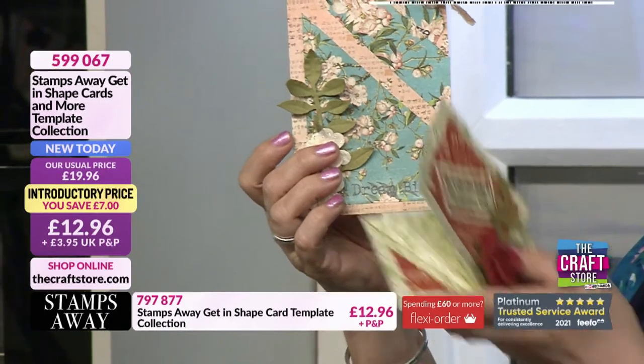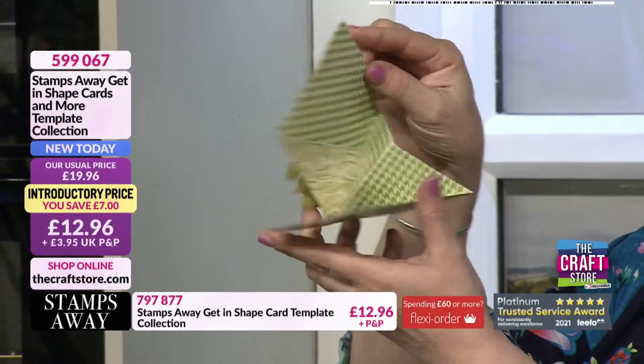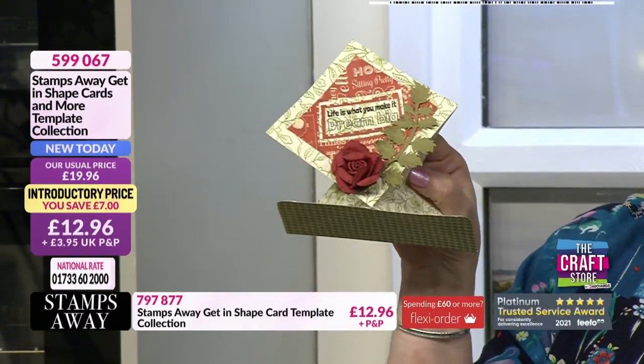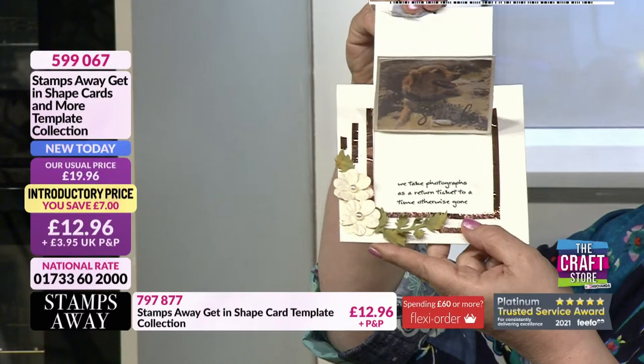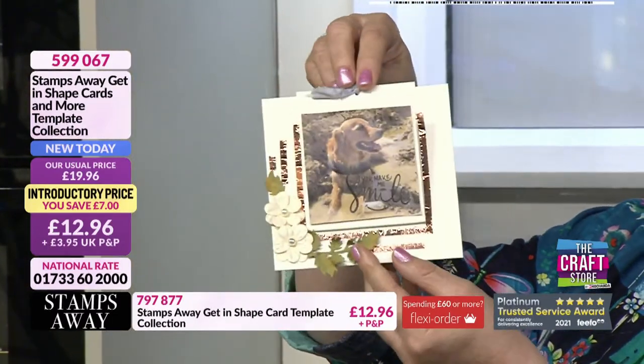Then you've got your springy pop-up card, which is a brilliant one again, like that little diamond on the top there. Brilliant one. Next time we'll be awarding that one to Holly for best director of the hour as well. And this one, again, lovely little idea with that reveal there, which could be a sentiment or an additional photograph, and again fits into a nice little square envelope.